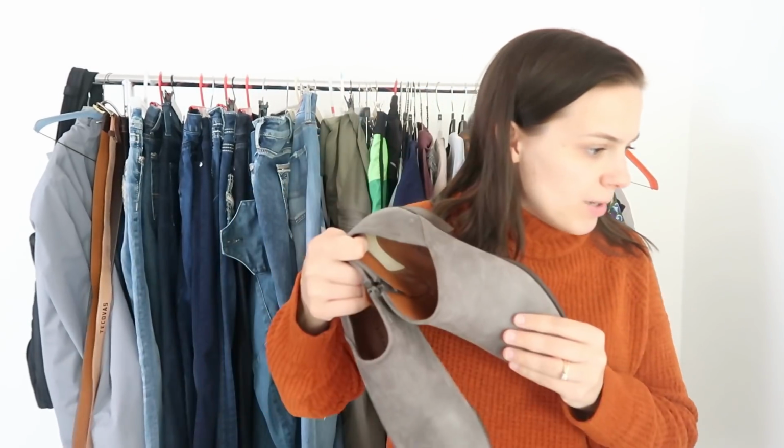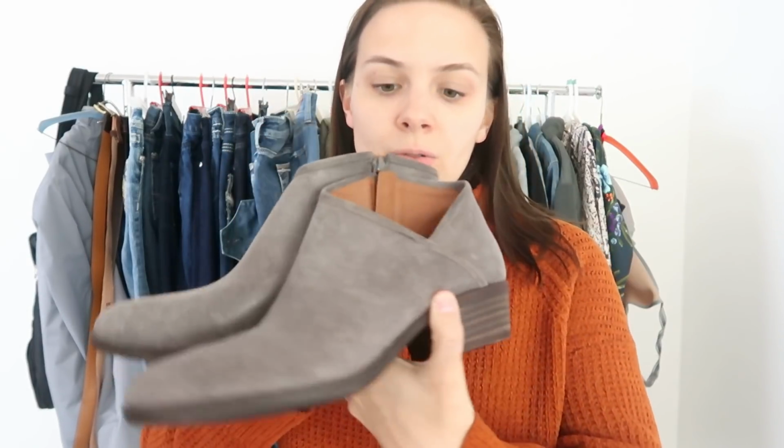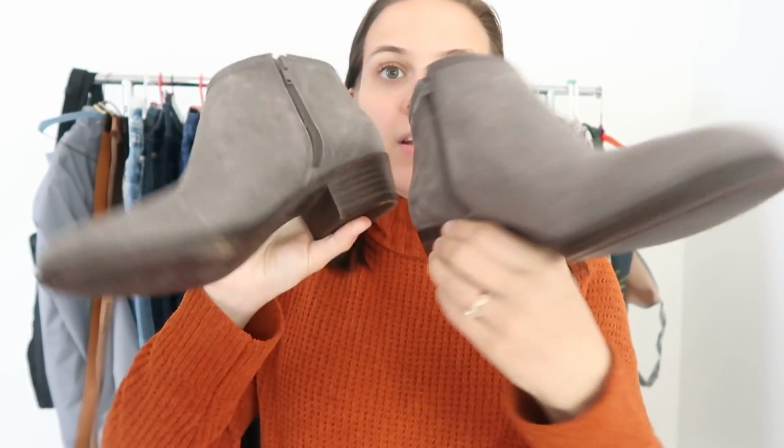Next are these Lucky brand boots. Poshmark's mid-range is again $19. These are brand new. They still had the stuffing in them, definitely never been worn, and they are size 9.5. So I'm hoping to get about $20 for these. It's always nice when I see that Poshmark's suggested tool lines up right with what I'm expecting, because I was expecting about $20, maybe a little bit more since they are brand new, so maybe $25 for them.